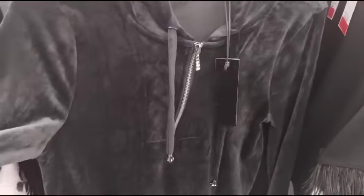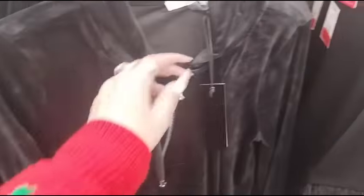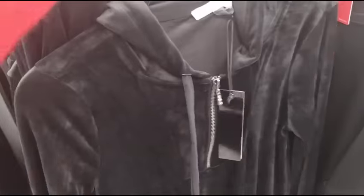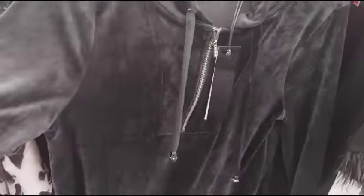They also have these velour suits, $29.99 for the set. They're leggings. These look like they run big. This is an extra large. This is a small. And I'd probably fit into a small, to be honest with you.